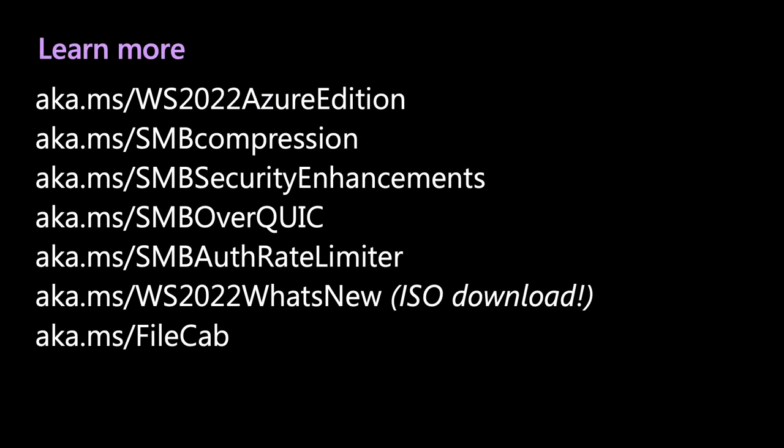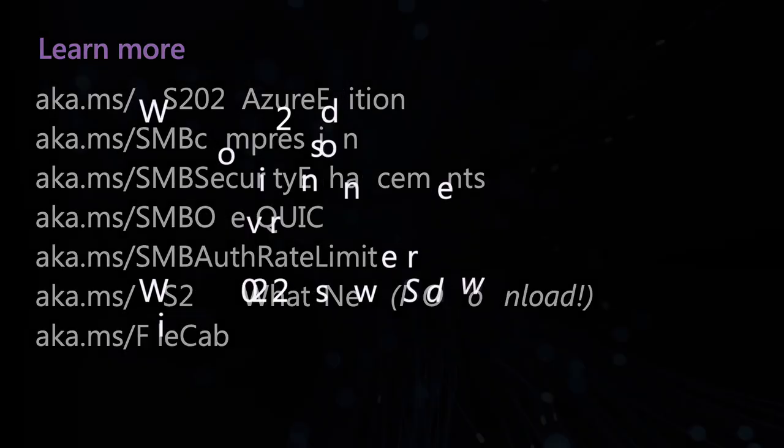So that was a lot to take in. I have a large number of links here to share. The one I think is probably the most interesting to you right away is that ISO download. If you go to the Windows Server 2022 What's New page, we actually have links to Azure Edition right there as ISOs. So if you don't have Azure Stack yet, you're still evaluating things, and it requires hardware, you can download the ISO, deploy it onto a regular VM, and kick the tires on SMB over QUIC. Remember that compression and these other features exist in regular Windows Server 2022, so you can always go to the eval center to get those.